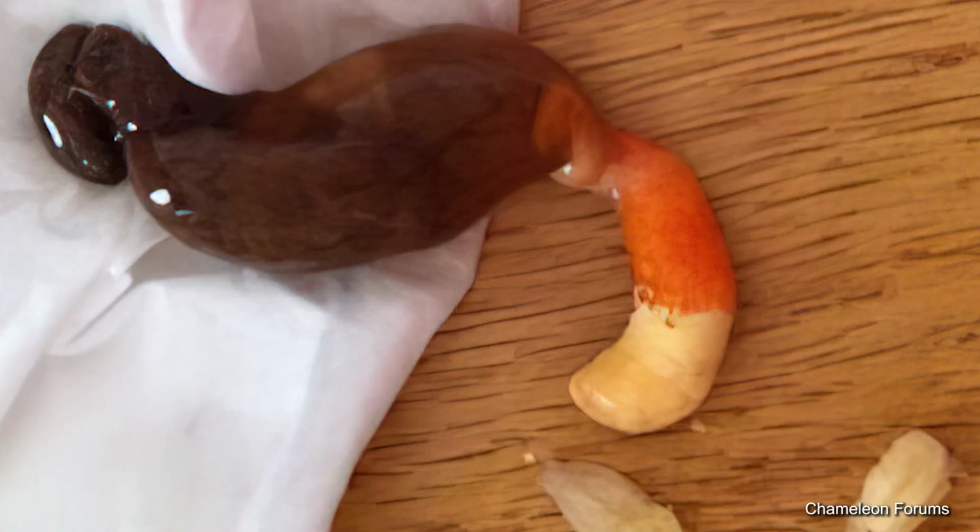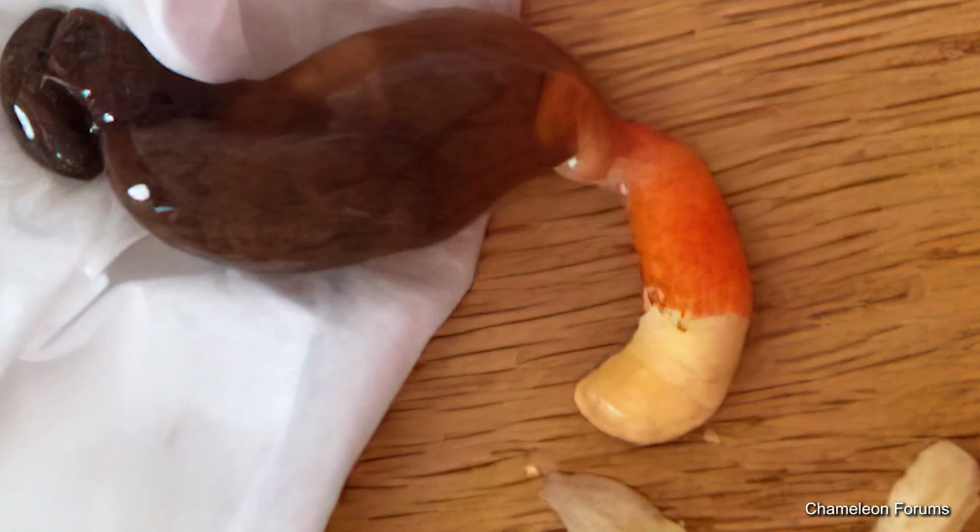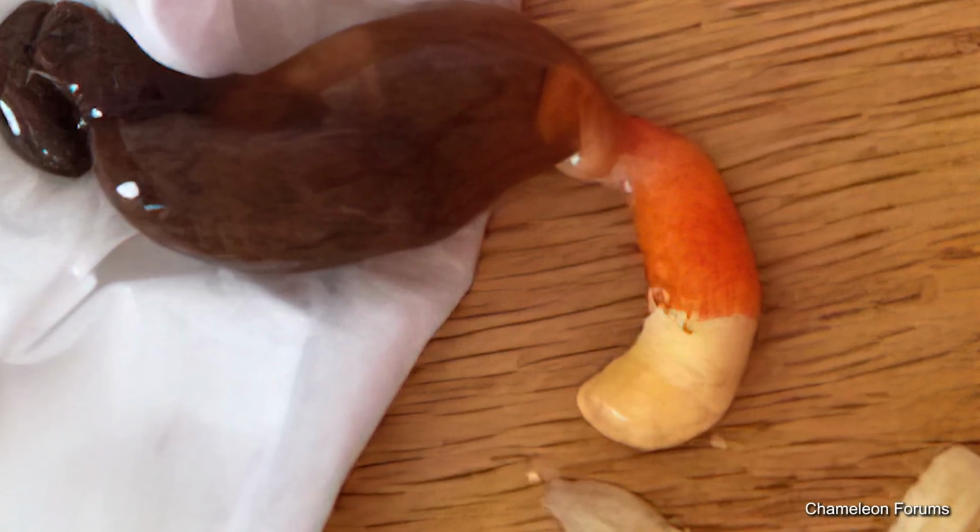Chameleon poop. For those of you who don't know, you have the poop part and then you have the white or cream part, which is the urate, the chameleon pee. If it's mostly white or cream, then you know your chameleon is staying hydrated. Where it can be problematic is if that urate, that pee part, is bright orange. That can be an indicator of dehydration and is a sign of either sickness or something that needs to change within your care.